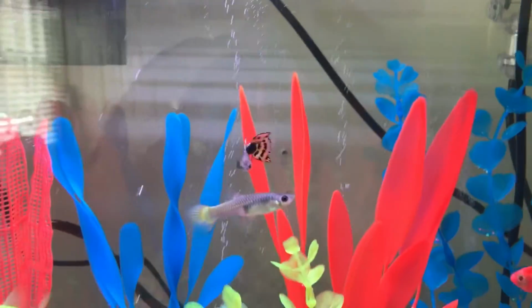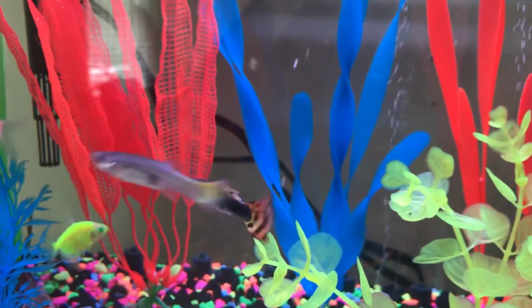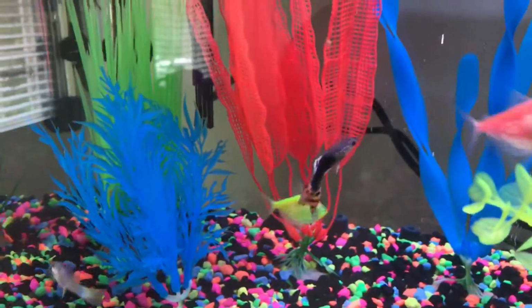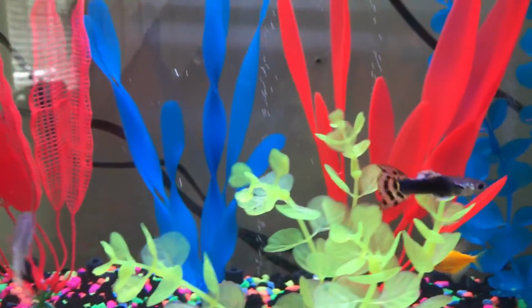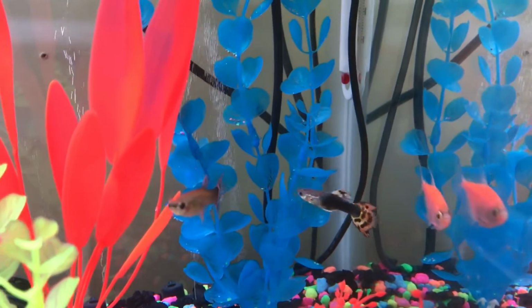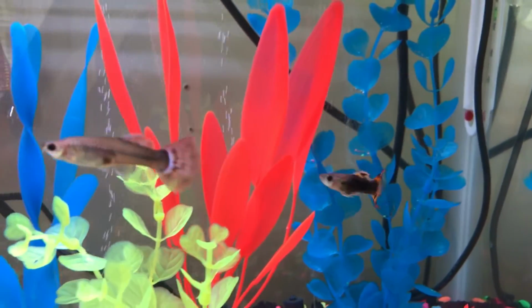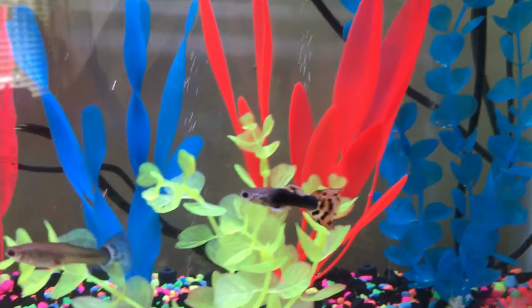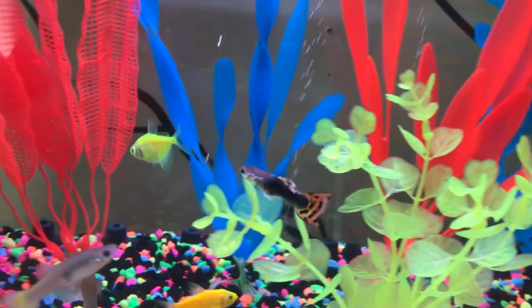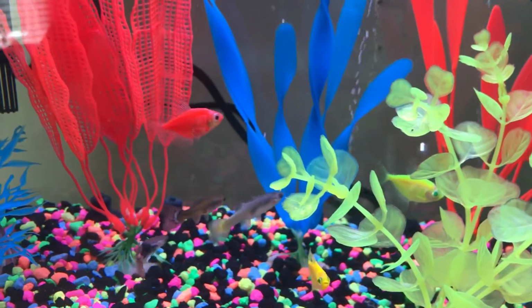So my wife also likes the African cichlids and of course discus, and I think she also likes German blue rams as well, so eventually I will get those. And she also likes angelfish, so angelfish and rams will come obviously before discus. That's a lofty dream there, pipe dream.